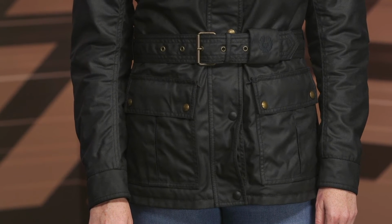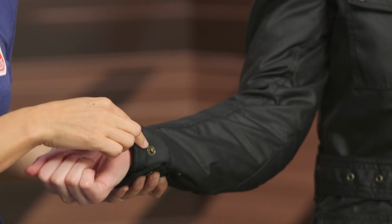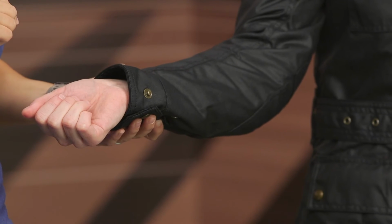It doesn't just get all bunched up on you. One thing that Belstaff missed a little bit though is at the bottom here on the cuff of the sleeve is just a brass button. It's not rubberized. If you're sitting at a stoplight, you put your hands on the tank, oopsie, you might have some scratches, so we'd love to see them rubberize those down the road as well.